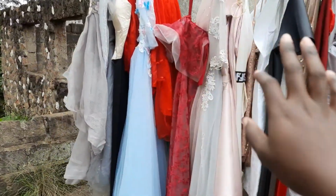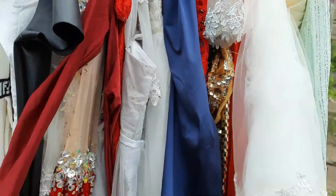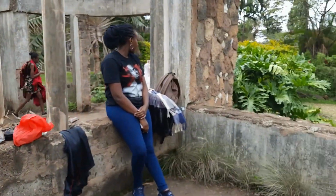So these are the outfits. Plus, she's also selling. Yep. Oh, I forgot to show you my outfit for the day. Let me show you.